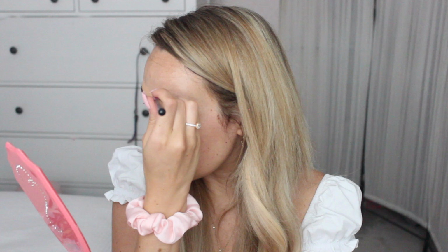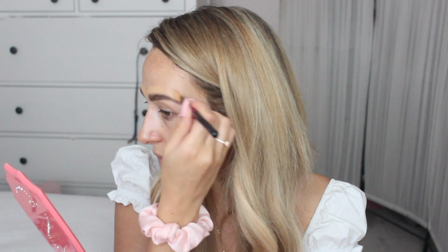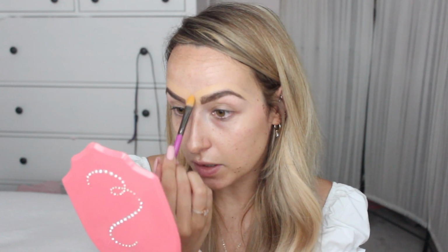I'm just going to fill in the top part of my brow, just kind of carve around it. Again, you guys have seen me do this a million bazillion times. I don't really need to go into too much more detail about that. I just feel like that gives my brows a bit of shape because, hello, they have no shape.